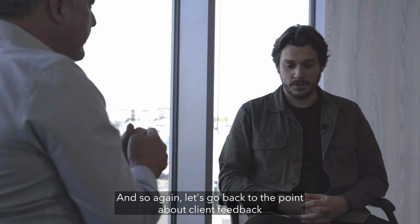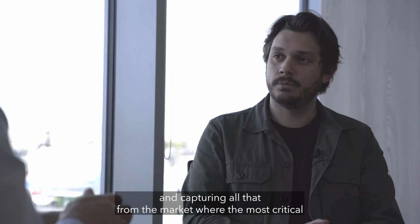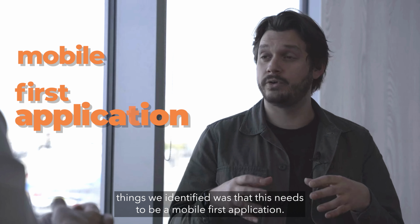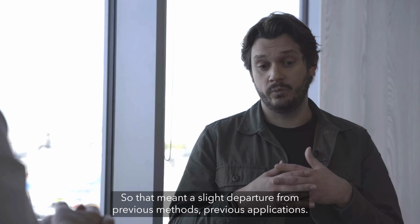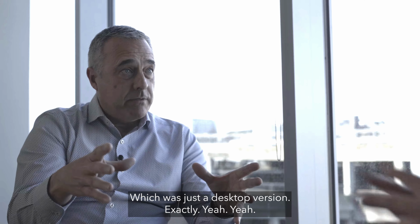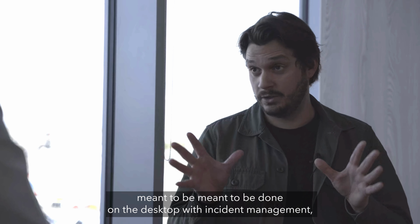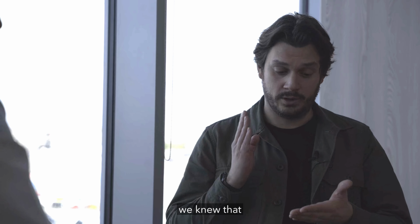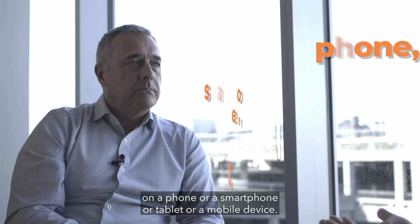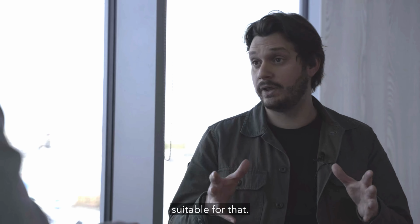Yeah, absolutely. So again, let's go back to the point about client feedback and capturing all that from the market. One of the most critical things we identified was that this needed to be a mobile-first application. So that meant a slight departure from previous applications, which was just a desktop version. Exactly. Yeah. So the bulk of the Investigate module is meant to be done on the desktop. With incident management, we knew that the very beginning of that process was most likely going to be recorded on a phone, a smartphone, or a tablet, a mobile device. Yeah. So it was absolutely critical that this had to be suitable for that.